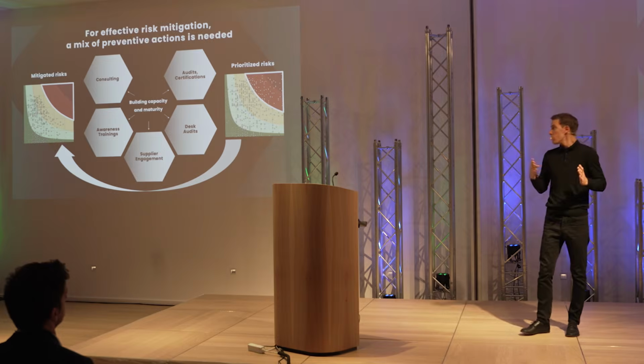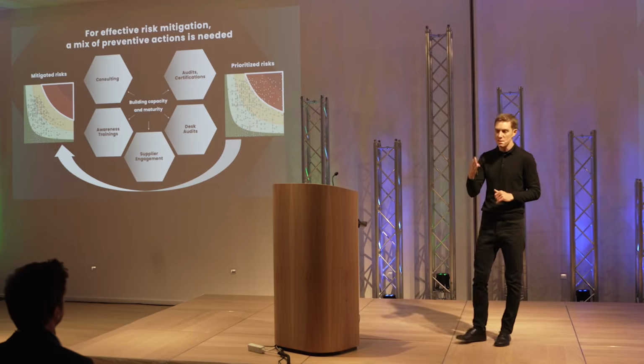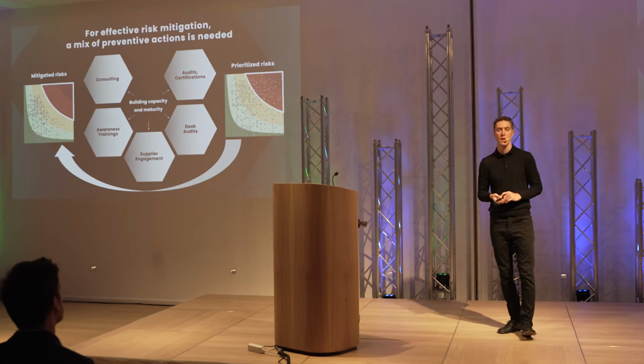It certainly does. Yeah? If I look back from the maturity level where we were 2 or 3 years ago to where we are now, we are at a much higher level of maturity, and the likelihood for something bad happening is certainly significantly reduced. And this is what I mean with building capacity and maturity. And the same thing applies to human rights and to the environment and other topics as well.